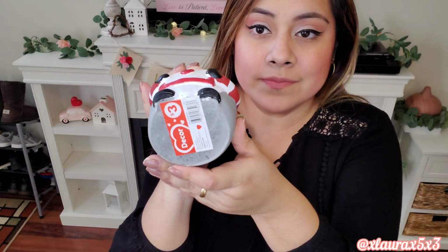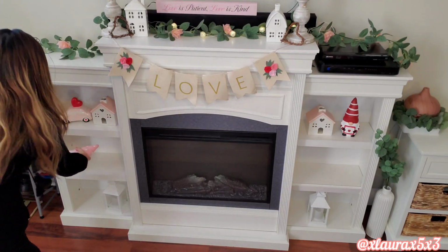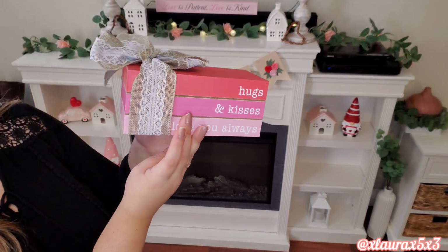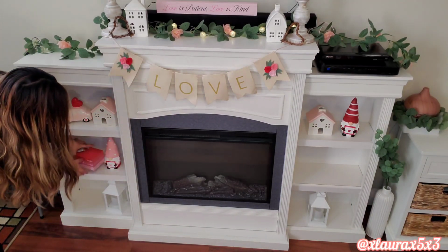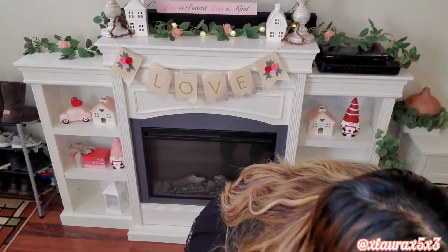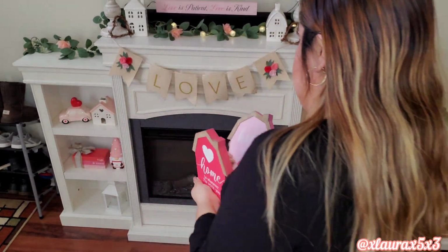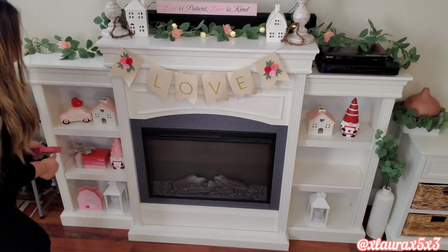I do have my gnomes from Family Dollar. Those are $3 a piece, and they are just so cute, red or pink. These stacked books are from Dollar Tree. They did come with a black and white checkered ribbon. I did switch it out for a burlap and lace ribbon so it can match better with my decor. I do have these signs from Dollar Tree. Highly recommend them. So I will be setting one on each side of the faux fireplace.